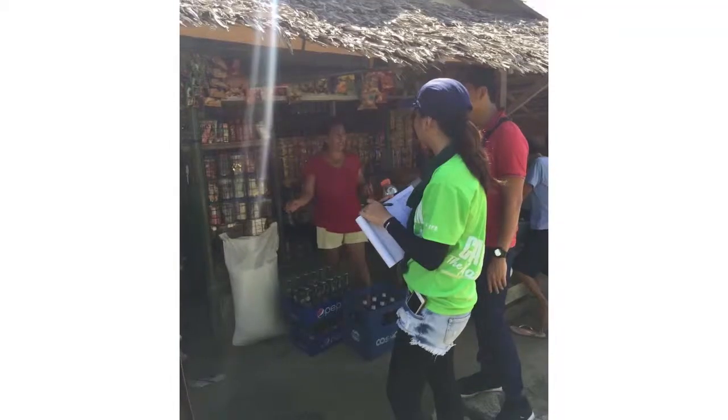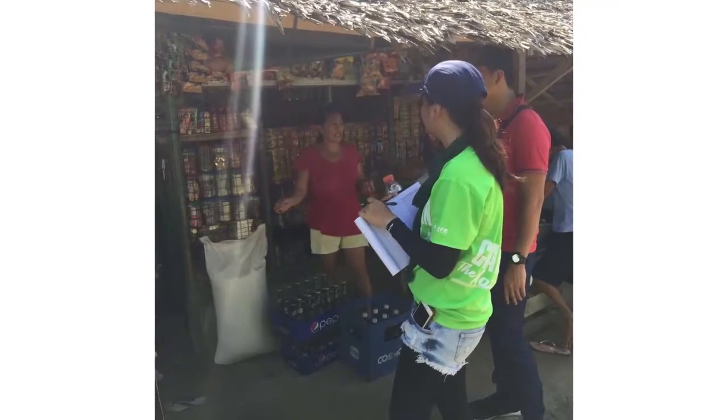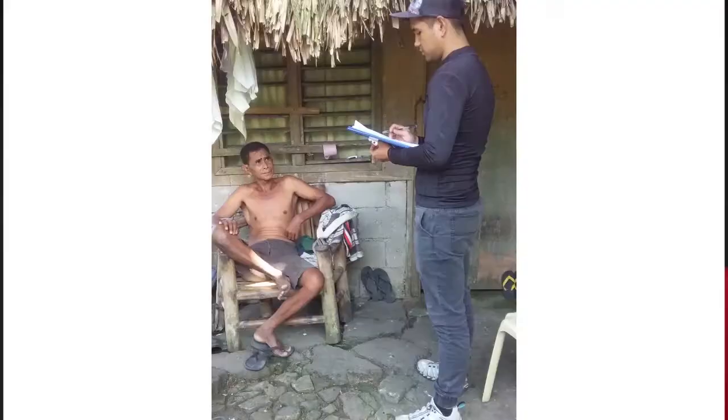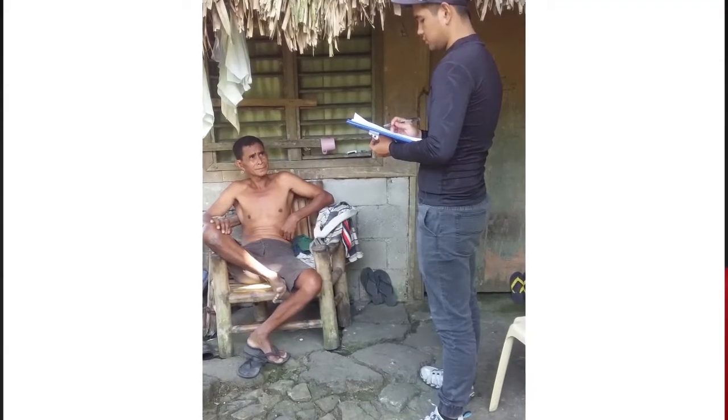In flood map validation, the field personnel will locate validation points for validating the flood hazard map using handheld GPS by interviewing some residents with knowledge or who had experienced flooding in their area.